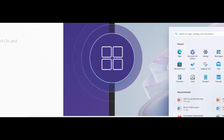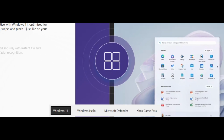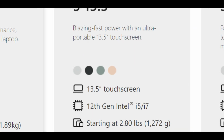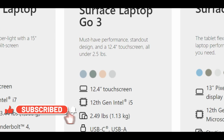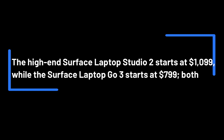The weight varies depending on the GPU choice, with the Intel Iris graphics option weighing 4.2 pounds and the NVIDIA GPU options weighing 4.4 pounds. The Surface Laptop Studio 2 is set to be released on October 3rd, and pre-orders are currently available, starting at a base price of $1,999.